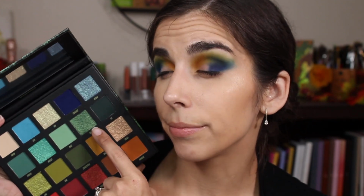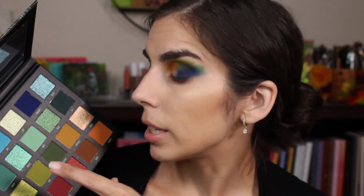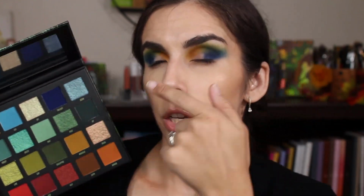No, this is pretty dark. This is also super pretty. I want something to really pop on my lid to contrast with such a dark crease that I've got going on, so that's why I feel like this will probably be best. I'm going to do this on the inner half, and then I'm going to put this going over to the blue. I feel like that'll be pretty. It's a little dark, but if it's on the outer corner going into the dark blue, I won't mind it. So let's go ahead and give that a try.